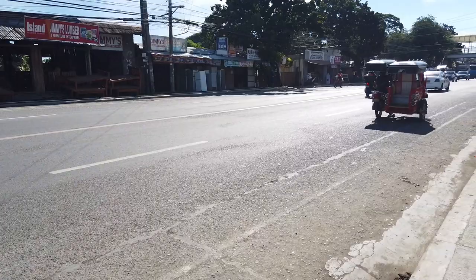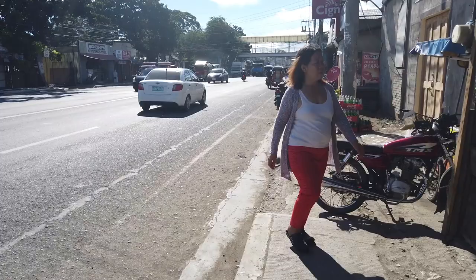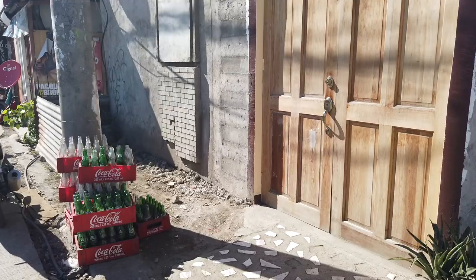I'm going to the other one, which sells raw lumber. Look at this door there. That's mahogany, untreated.